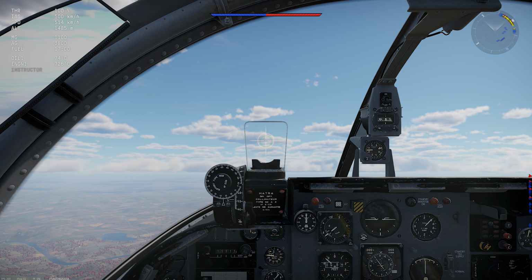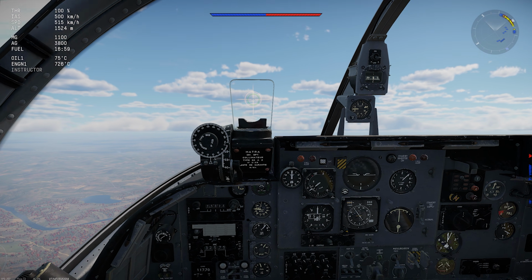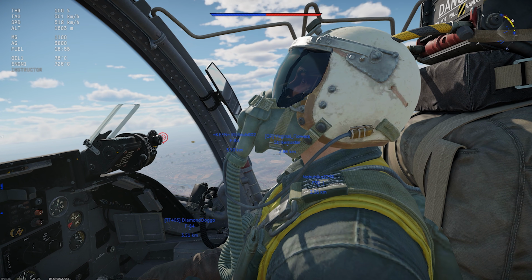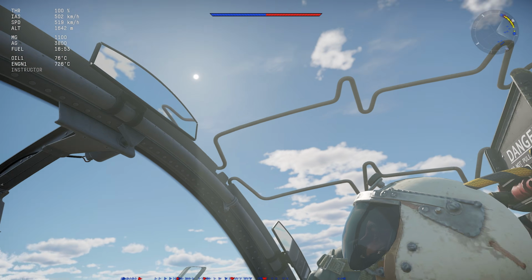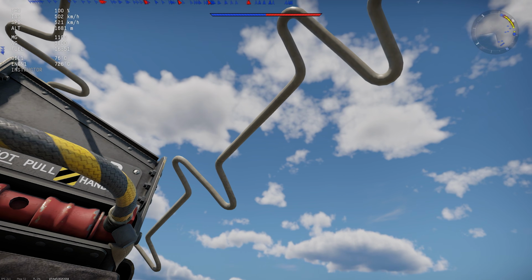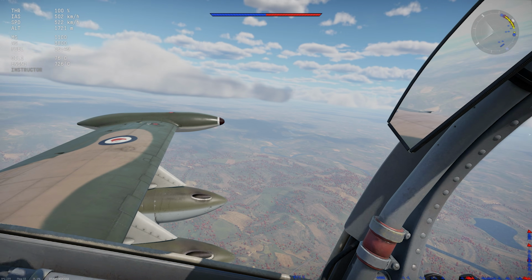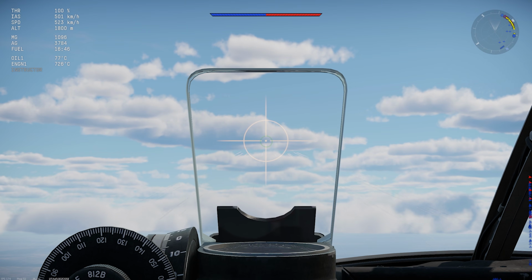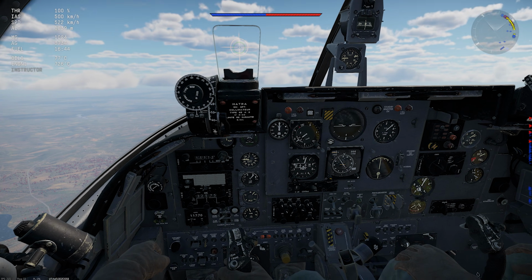The cockpit view is cluttered, the bracing is really obstructive, and you've got a co-pilot sitting next to you. The visibility is simply inadequate. The instruments are simple to find, but overall, this just isn't a good cockpit for flying into combat.